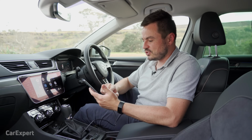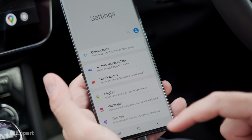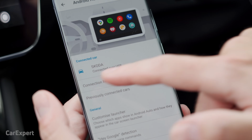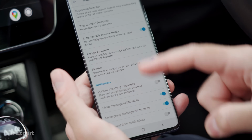Now, jumping over here to the phone. So you have a lot more control over the settings here on the phone. If you go to settings and then we find Android Auto, this shows you which car's connected at the moment, which cars you've previously had connected. You've got a help screen there as well, and then a few more settings in terms of how the phone will interact with the car.